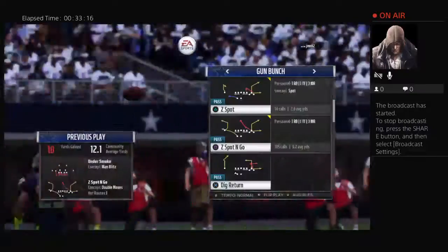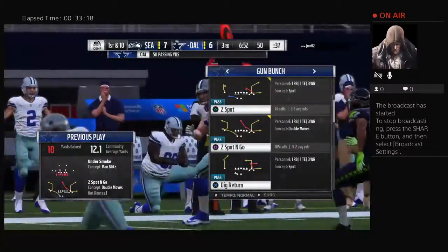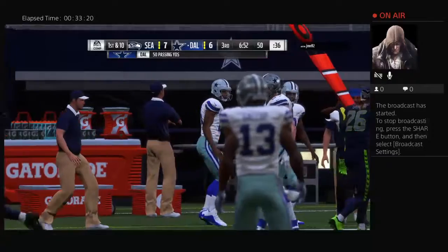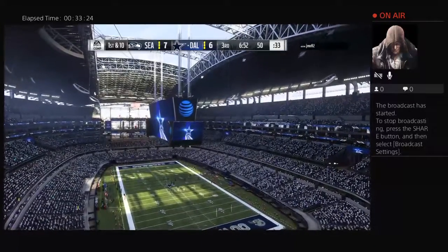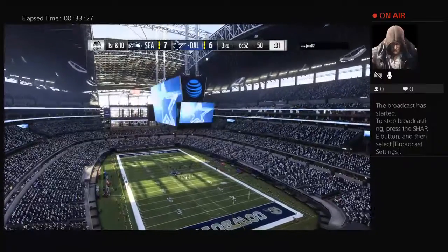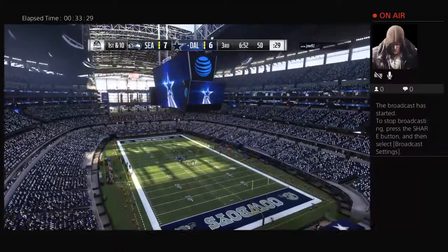still don't want pass interference to become a reviewable call. The game flow is paramount to me. Let's not slow it down any more than it already is. Yeah, it could be a slippery slope, then you start doing it with everything, right? Next thing you know, we'll be reviewing holding. And by the way, you can probably call holding just about every play in the NFL.